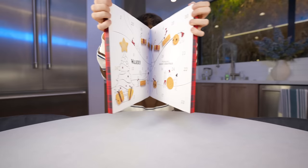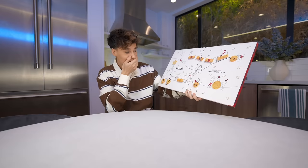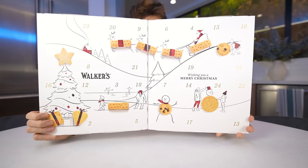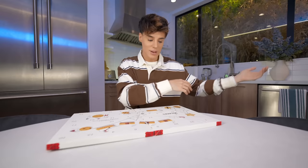Oh my god, this is the most beautiful advent calendar I've ever seen. I'm gonna cry. It's a cookie biscuit advent calendar, and it's also like a story. This is so freaking cool. If you guys love Christmas stuff, I'm sure you know exactly what I mean. It's like a beautiful storybook or something. Let's do the usual and throw our emotions and feelings out of the window and just enjoy a snack.